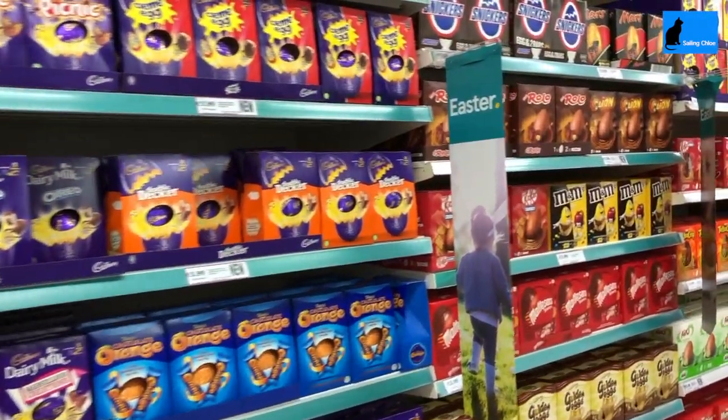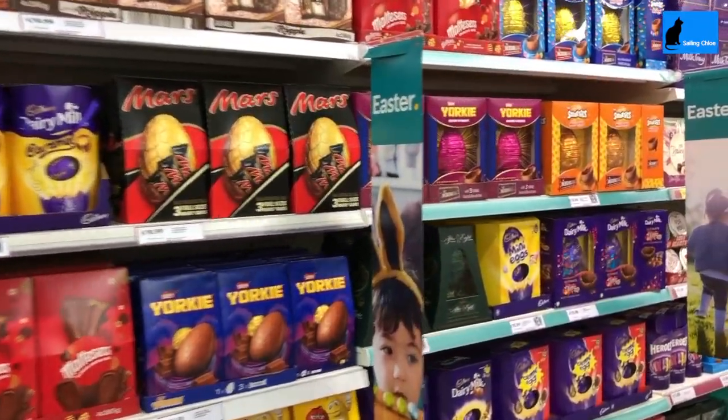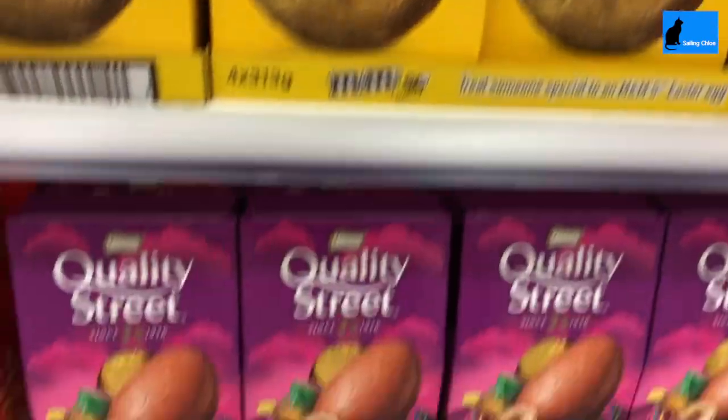Even though Easter is still 2 months away, the stores are packed with the Easter eggs. We've resisted the temptation so far, but as an American, I have never seen chocolate eggs so big.